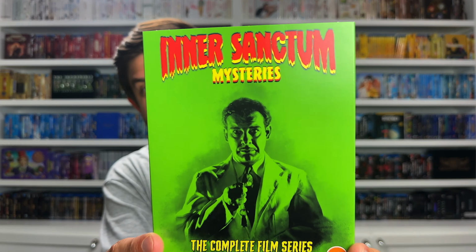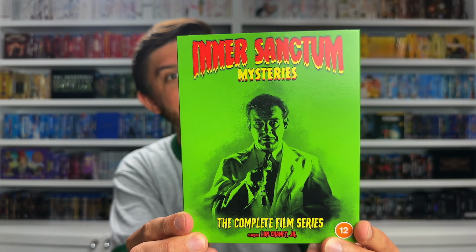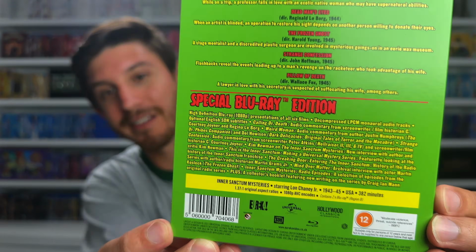Look at this. I love Eureka's use of color on their releases. They're always so eye-catching. This is Inner Sanctum Mysteries, the complete film series starring Lon Chaney Jr. Look at that. We have got 6 films. These have great titles, by the way. Calling Dr. Death, Weird Woman, Dead Man's Eyes, The Frozen Ghost, Strange Confession, and Pillow of Death. Wow, what is going on there? Tons of bonus features there at the bottom as well, like Eureka always does, putting out solid releases.